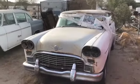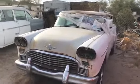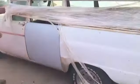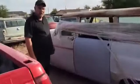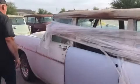This is a 65 checker wagon. It technically belongs to my boss, but not for long. So that's a whole other story I'll get into in a later video. It needs some love. This was another Ratmobile, but in Arizona, possession is 9/10 of the law, so we'll see if I have a job after I keep it.